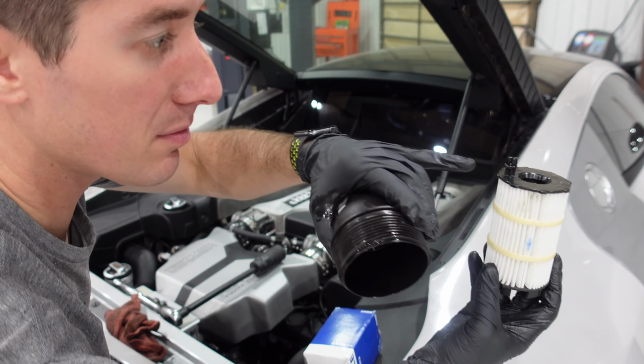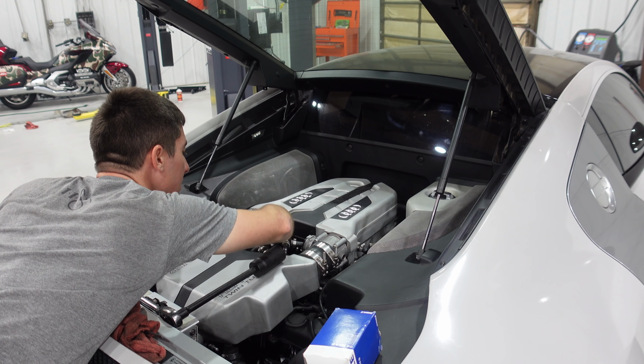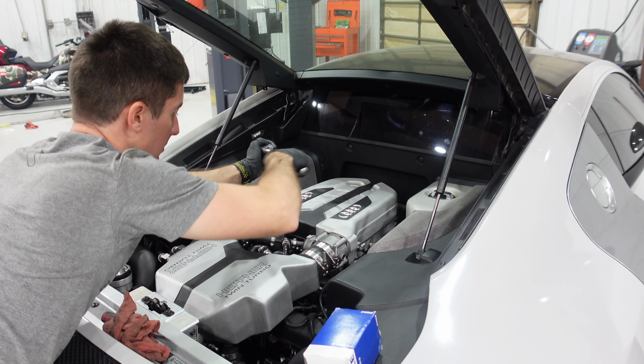Oil filter has a little nub with that O-ring on it. Turn it until it lines up. You'll find it. It'll definitely lock into place there. There we go. And then put the cap on and you should be home free.